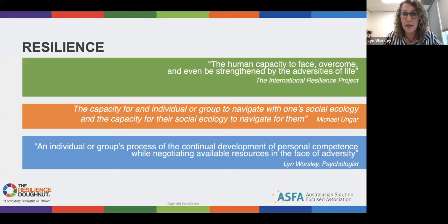So just to define resilience, so that we're all on the same page, the International Resilience Project says it's the human capacity to face and even be strengthened by adversity. So it's not like the happiness or positive psychology work that's been done, which is very much about what happy people are like. Resilience is about looking at how do the people who have been through adversity, who have survived and thrived, cope differently? What is in common with them?